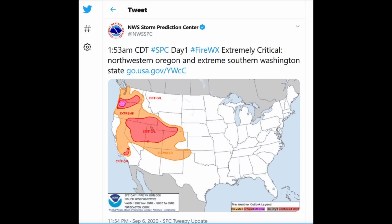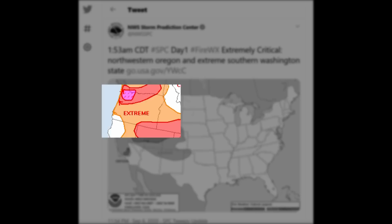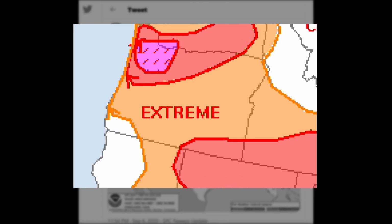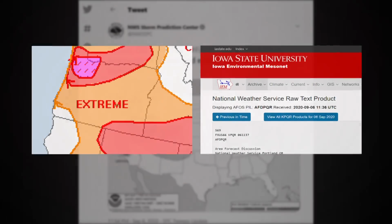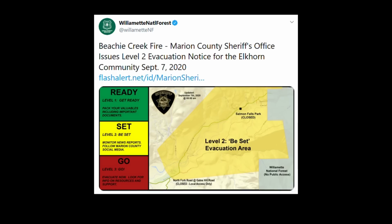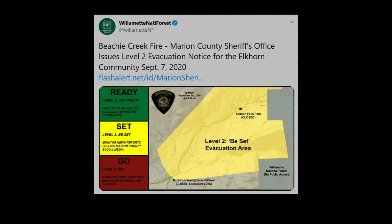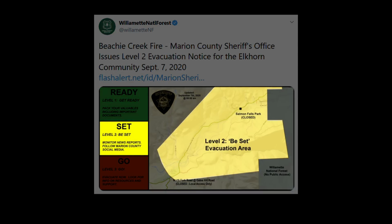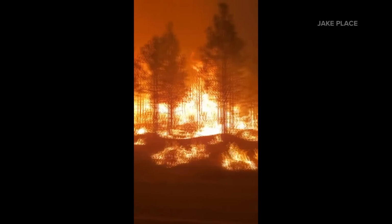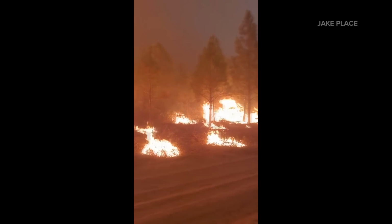The National Weather Service had warned for days about extremely critical fire risk due to hot weather, followed by strong winds. Forecasters described the early September weather pattern as something that occurs only 2 to 4 times a century, explaining the wind event is literally off the charts for this time of year. As a precaution, some Level 2 evacuation orders were already in place. But the powerful gusts, clocked at more than 50 miles per hour, created another problem.